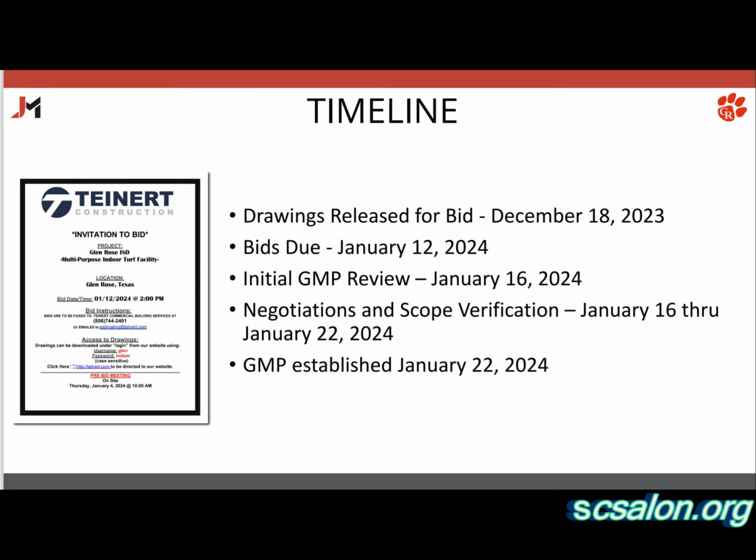So kind of walk you through our timeline over the last couple months. Tim released drawings December 18th to Tyner. Actually, he released them on the 15th. Tyner released them on the 18th to bid. So they submitted out to all their subcontractors list. They compiled a list from y'all for some local subcontractors, ones that they already have relationships with. So they kind of pinged a lot of people in this process. And then they took bids January 12th.